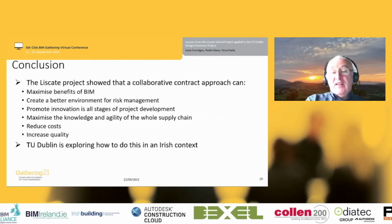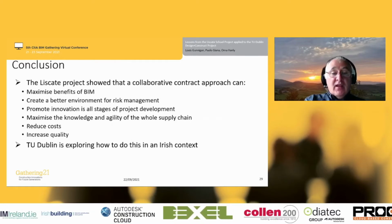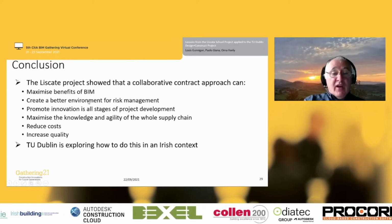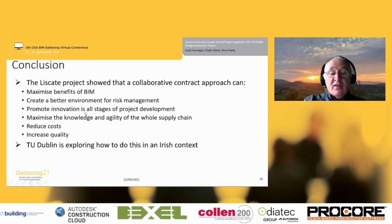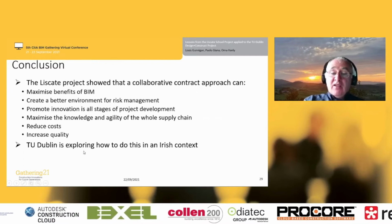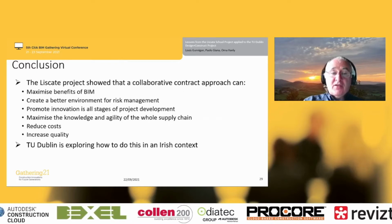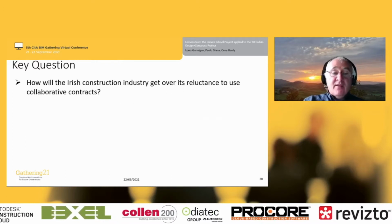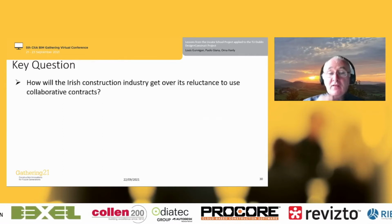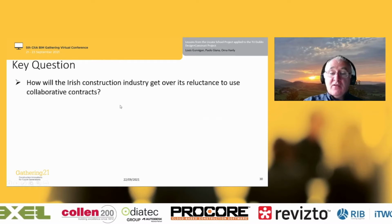So in conclusion, the Liscate project showed that a collaborative contract approach can be used. It can maximize BIM, it can create a better environment for risk management, it can promote innovation, it can maximize knowledge, reduce costs, increase quality. And we are exploring how we can do this in an Irish context and learn from the Liscate project. And the question that we're left with is, how will the Irish construction industry get over its reluctance to deal with collaborative contracts? Because right now it is quite reluctant.